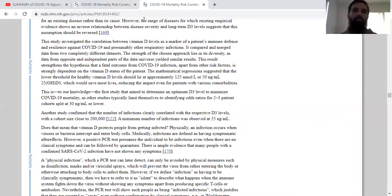So an easy rule of thumb to think about, for those of us in the United States, is if you live in the latitude of San Francisco or north, then there's a good chance you're not going to be getting enough vitamin D for most of the year. In fact, quite a bit of the months out of the year.